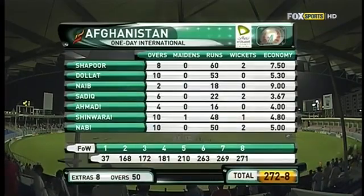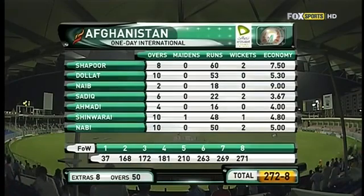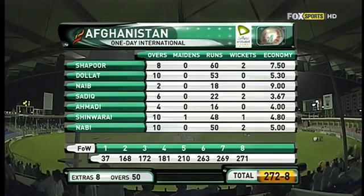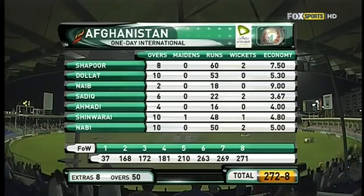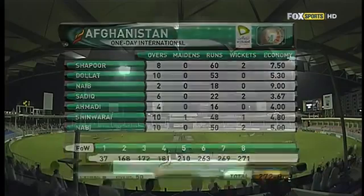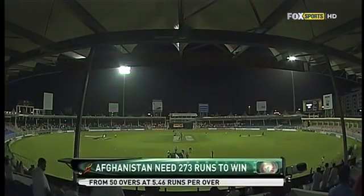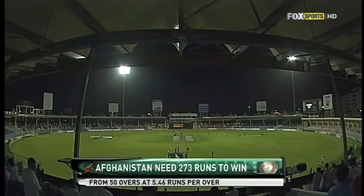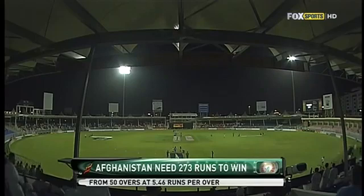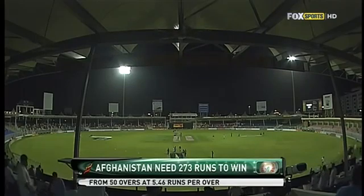Here are the bowling figures. The seamers generally struggled, Shapoor Zadran and Dawlat Zadran. Tidy stuff though from Sadiq, the off-spinner. Shinwari and Nabi bowled tidily as well, the 2 main spinners for Afghanistan. So 272 for 8 means that Afghanistan needs 273 runs for victory, an asking rate of 5.46 runs per over, and we'll be back in about 40 minutes to see how they get on.